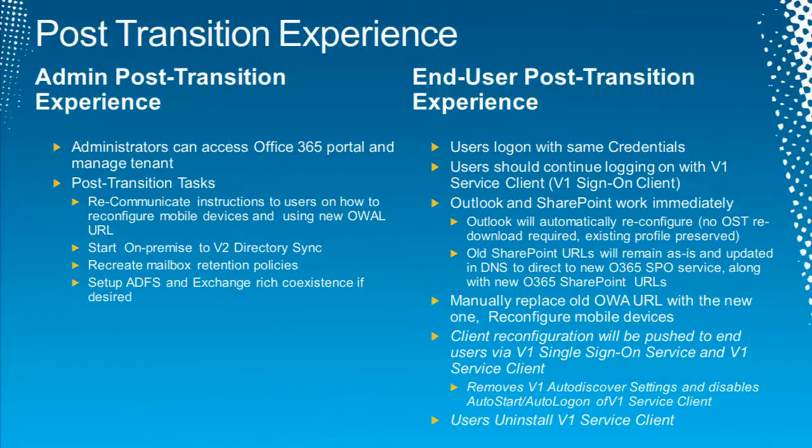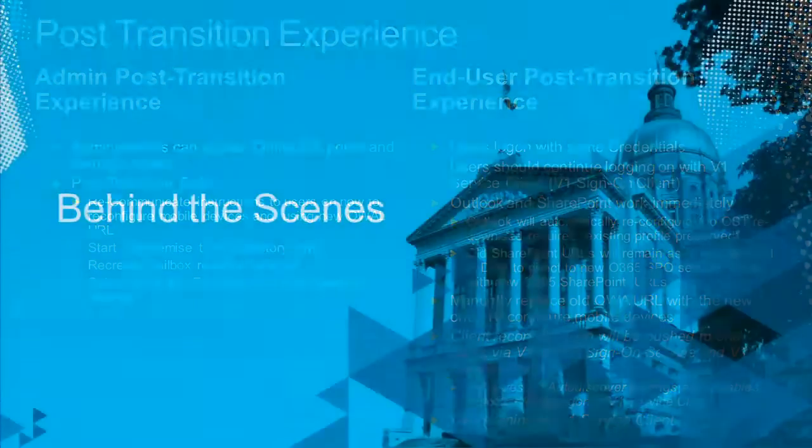We will also disable the auto start and auto log on for the service client. We haven't figured out the best, most elegant way, but after probably 7 to 14 days, we recommend that the users don't really need the V1 service client anymore. If your company has finished migrating, they can go ahead and uninstall that. That's just one legacy client piece that's no longer needed.